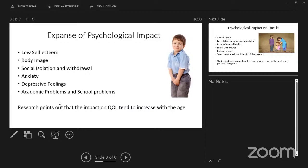Expanse of impact when it comes to psychological and mental well-being, definitely it has an impact on the self-esteem, on the body image. There is isolation and withdrawal. There is anxiety about adapting, and also the management part of it. There are depressive feelings because of the shame or guilt that the child experiences, or the isolation or the withdrawal, or the challenges in management that the child experiences in day-to-day living. And definitely there is an impact on academic problems and school problems.